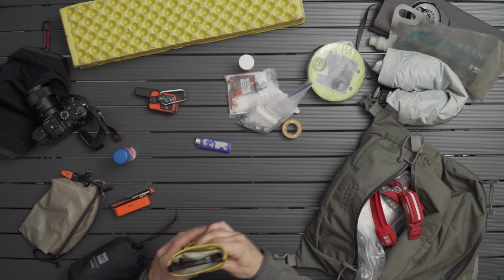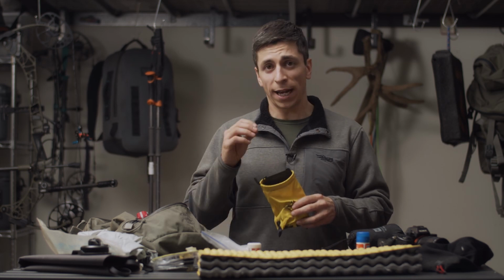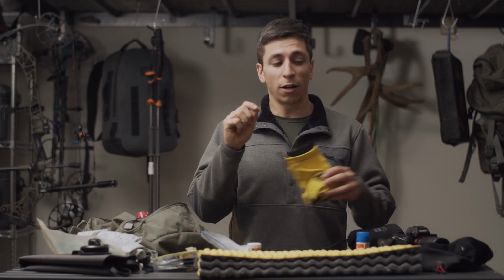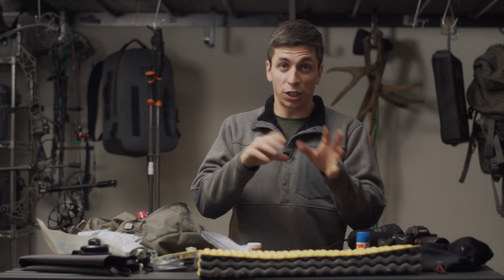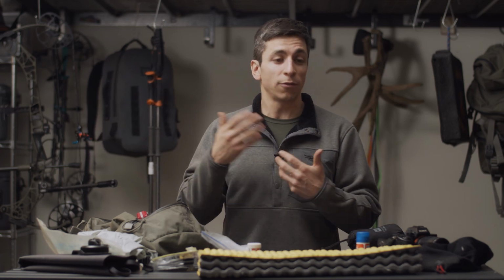Phone scope for your phone to go into a spotting scope. Also kind of handy, cool to take pictures of animals, but you can actually judge them and zoom in on photos. If you only get a picture of a sheep for 1 second as it goes over the mountain, you can look at the photos at night and see if it's old enough or long enough.